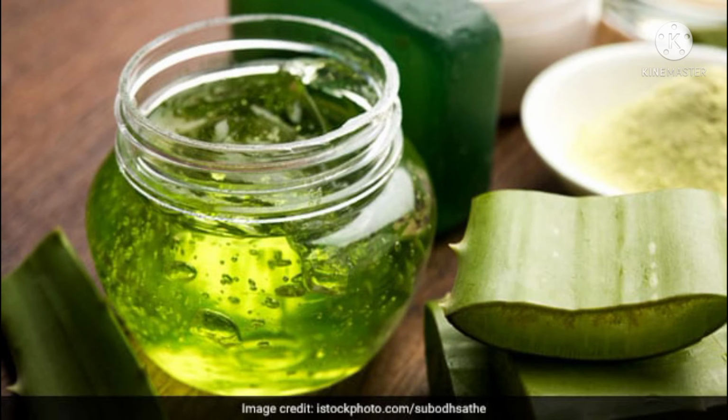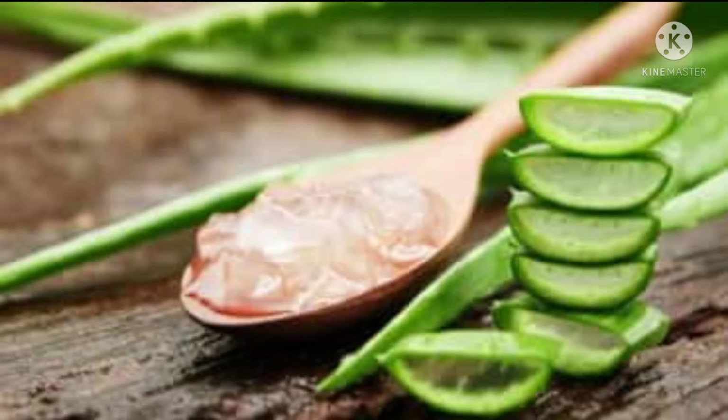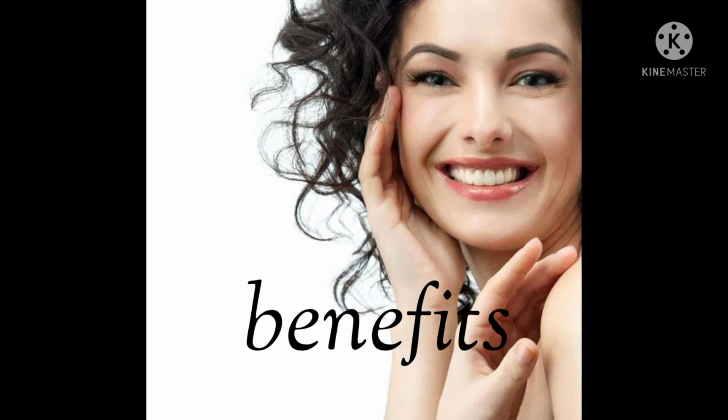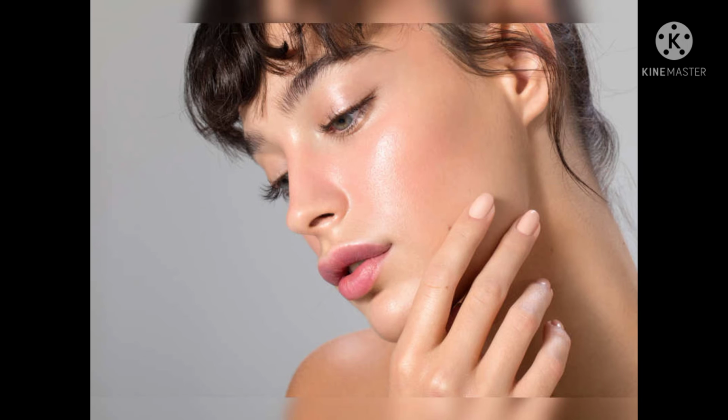Our second ingredient is glycerin. So glycerin is so hydrating. It hydrates your skin so well. It locks the moisture of your skin. It makes your skin soft. It has anti-aging properties in it. It maintains the pH balance of your skin.